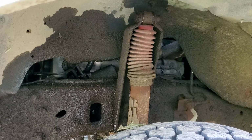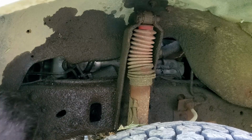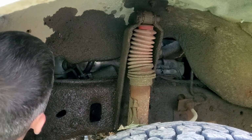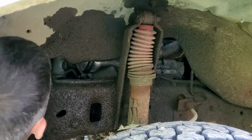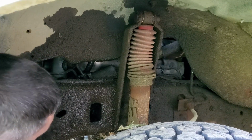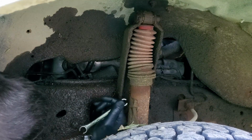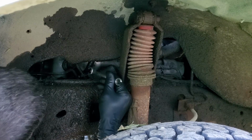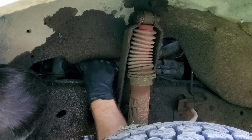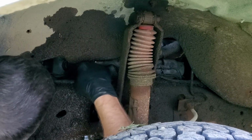So let's get under here. Get between the spring and the tire. Oh yeah. Not a whole lot of room to move a wrench in there. How's my contortionist? Come on, baby. Got enough lube on there.